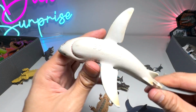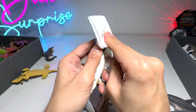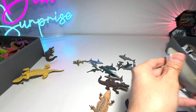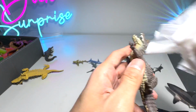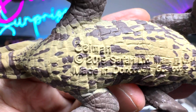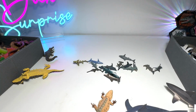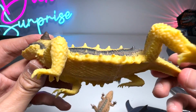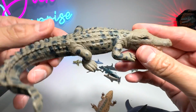And here's one of my very, very old figures of a great white. Let's just try to clean it a little bit. This is a caiman. Let's take a look at its name. It's really tiny. Yep, caiman, C-A-I-M-A-N, is a very small species of crocodiles. Very cool. And here we have another. It could be a thorny dragon. Crocodile.